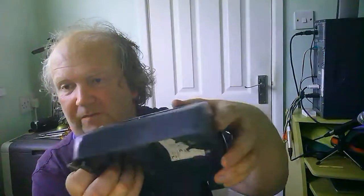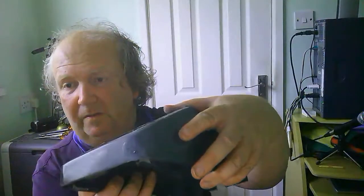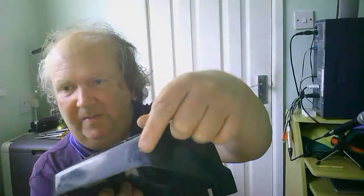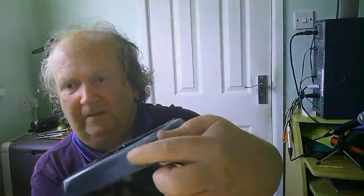But yeah, it feels quite good now, that corner. You see that? I don't know if it shows up very well on this camera, but I can just see a little bit of light shining on that edge there. So maybe that is still not quite flush. No, it's not. So we'll just do a bit more on there.